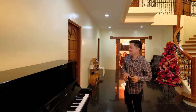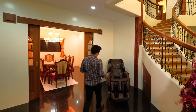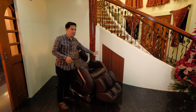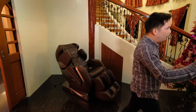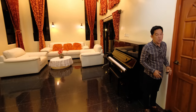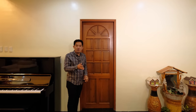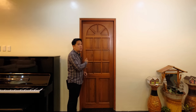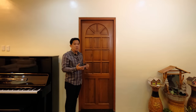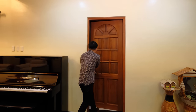Good, nice. Okay, in here you have a massage chair, which is also included, storage space in here. Okay, over here is the first room, but right now, ginawa nila itong library area. So you can also convert this space into a prayer area or your music area. But right now, it's a books area.